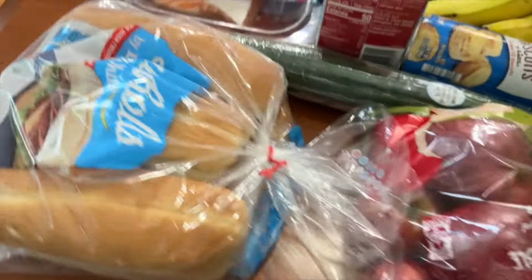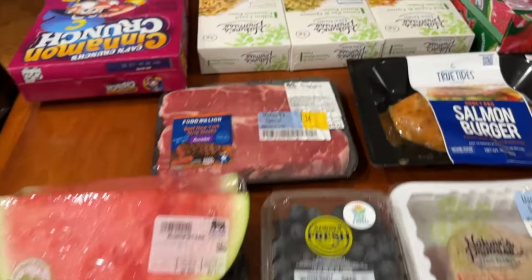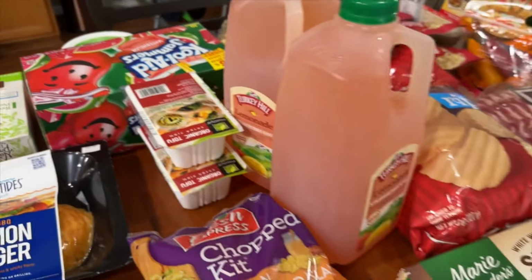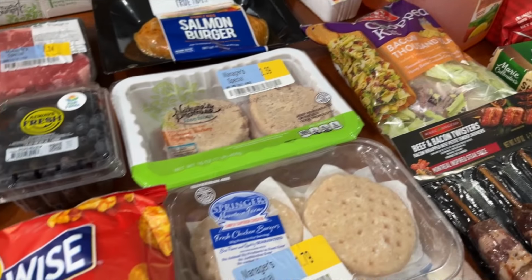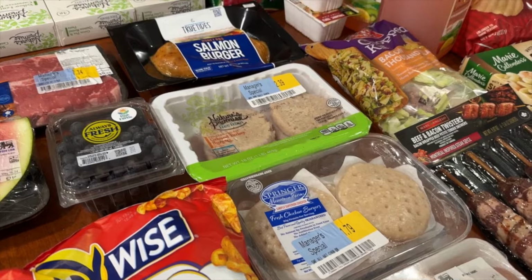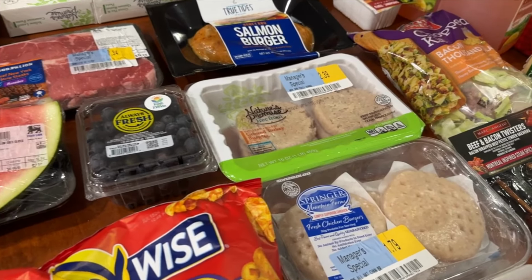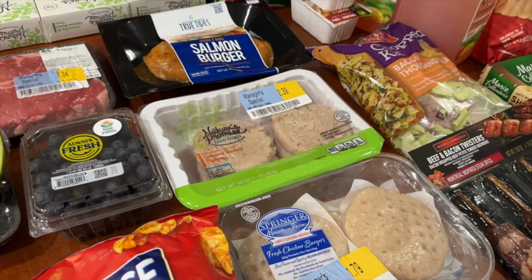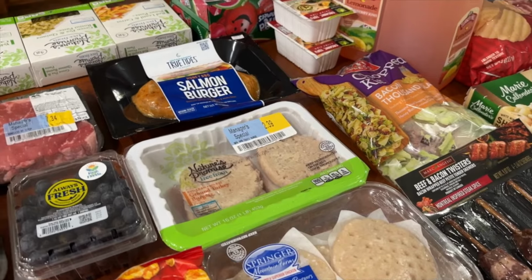I did really well. I hope this gives you some ideas of how to shop, what you might want to include inside of your grocery haul when you go shopping. I always go after the reduced items, and I try to include those items in my menu during that specific week. Everyone, stay tuned for a meal from the haul and also my meal plan.